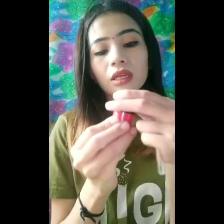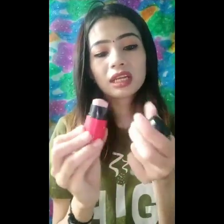Second is this ADS concealer. It opens like this. It retails for rupees 120 or 150, I think. And this one is really, really good if you have a fair skin tone.